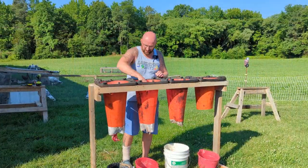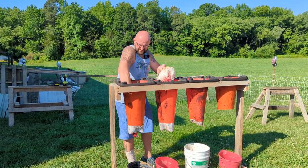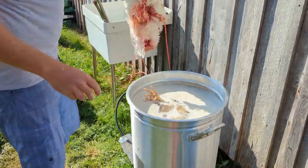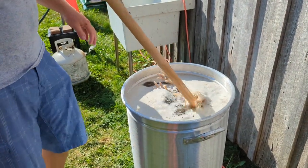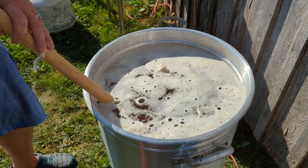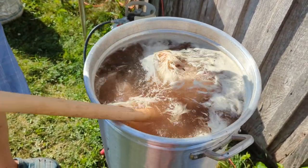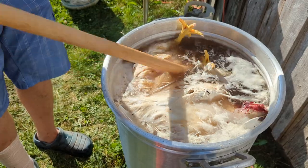All right, let's do this one more time with plucking. Take the birds out. Can do two at this time. Feel like first time we did it again. Good example. I'm gonna dip the birds in. Submerge them completely. See how we're doing. Feathers coming off. That's good. Feathers coming off. Skin coming off. All set.